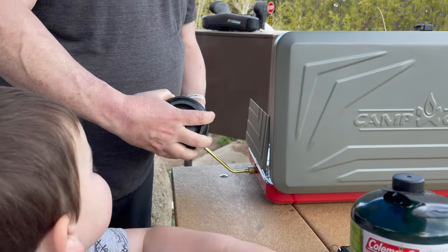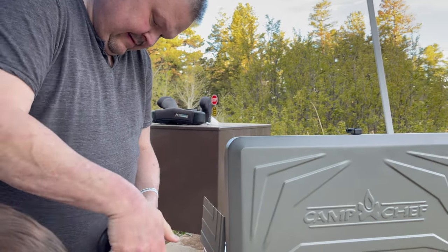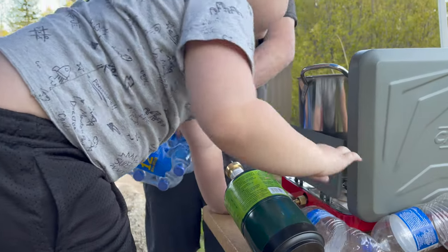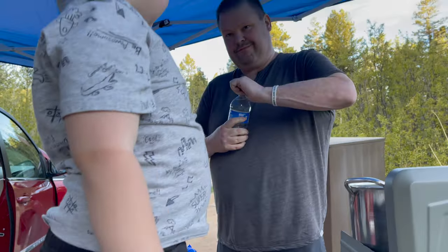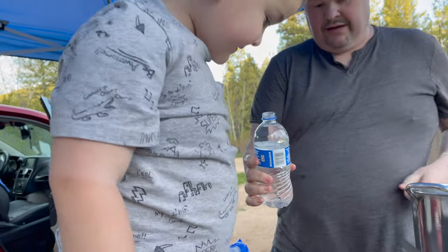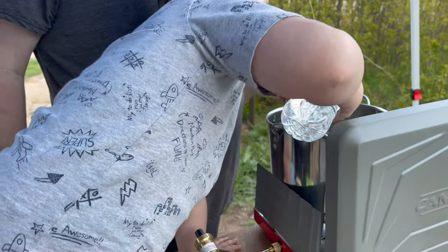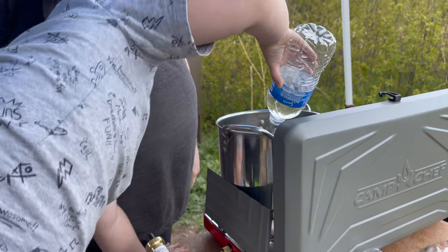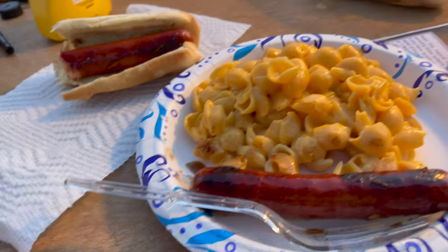Check on them. Just look at the dogs real quick. Yeah, I see ears. Okay? I see ears. Okay. Hold on. I see it up. Here you go. Pour it in. Do we have a trash bag, Mom?